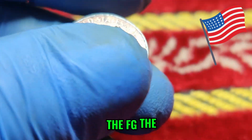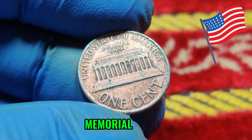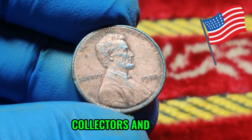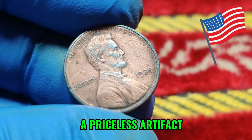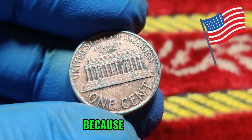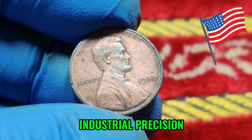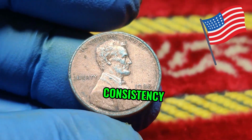The curvature of the FG, the spacing of the letters, the placement of Lincoln's jacket lines, and even the texture of the memorial columns all carry clues to its identity. For the average person, these details are invisible. But to the trained eyes of collectors and experts, they are signatures of authenticity that turn a regular penny into a priceless artifact. The 1988 Lincoln cent, in particular, holds even more intrigue because the Denver Mint was known for mass production efficiency. Billions of pennies rolled out from its presses, each struck with industrial precision. Yet somewhere within that ocean of coins, a few escaped that broke all the rules of consistency.